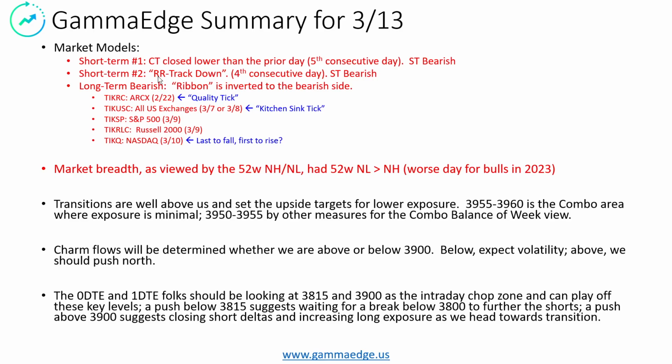Another short-term timer that we have, and you'll see these on the next slide here, we have something called a railroad track down pattern. We are in the fourth consecutive day. Again, this is a short-term bearish pattern. We, again, are long in the tooth on this, so just be aware of that.